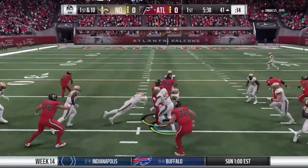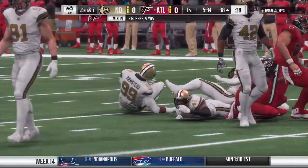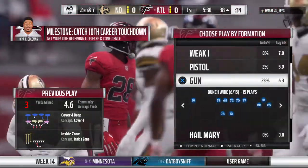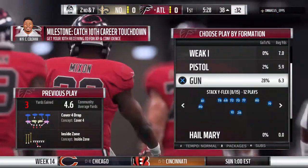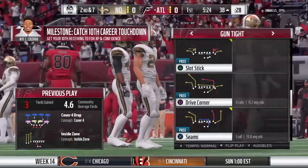They'll run it now out of the gun. And he'll get inside the 40 to maybe the 38-yard line. 3 yards on the pickup there, and it'll be 2nd down. Not much happening there on first down. I thought there might have been a hole for a split second. Yeah, but it dried up pretty quickly, didn't it? Closed fast.